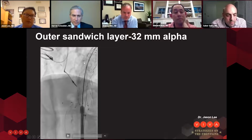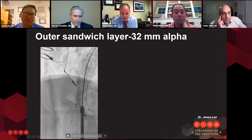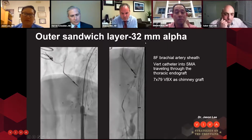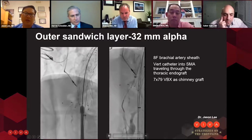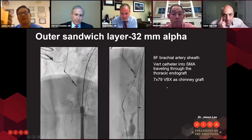So the sandwich technique, obviously you create a layer of a TVAR first. This is a short 32 by 109 alpha right up to the level of the SMA. From the other groin, I have the SMA catheterized so I can try to land my thoracic piece as close to that as possible. Then from an 8 French brachial sheath through the thoracic device and with a vert catheter immediately into the SMA, we've got through the thoracic piece in this sandwich a 7x79 VBX as our parallel chimney graft.